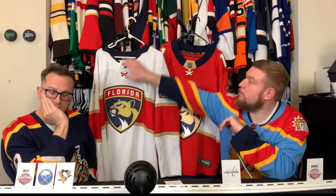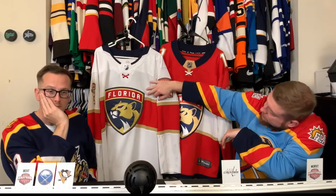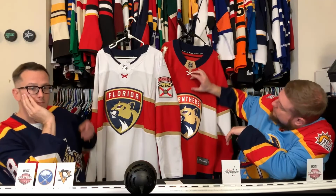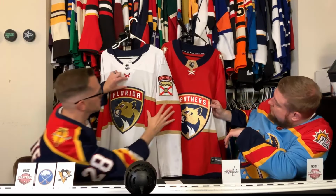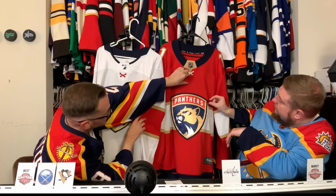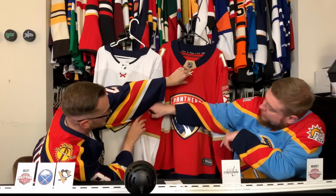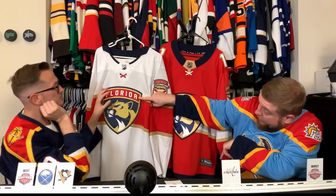Is that my white? Yes, they're both yours. The crests are different heights. I think that's the cut of the jersey and where it sits. Look at the gap between the crest and the strings on the 60, and the crest. He's right. It's a big difference. Look where this gold stripe goes right to the corner there. The gold stripe is way lower there.